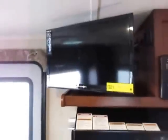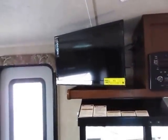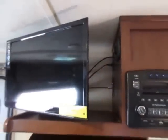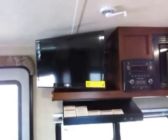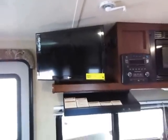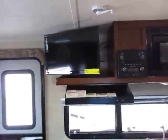That's better. So this LED television right here, this is high def, and they are actually including the high def cable back here from Rockwood. And that's the thing. Campers for a couple years now have had high def capable televisions, but they didn't include the high def cable because that cost an extra $20 or $40.